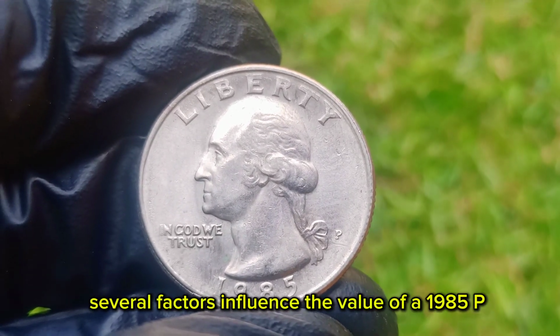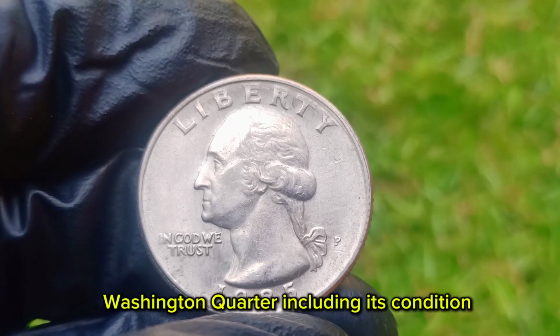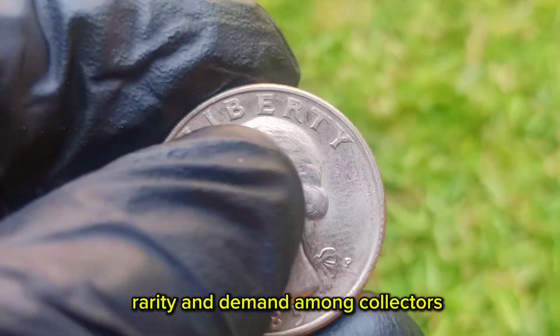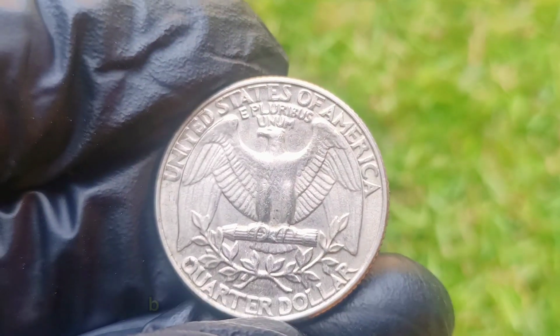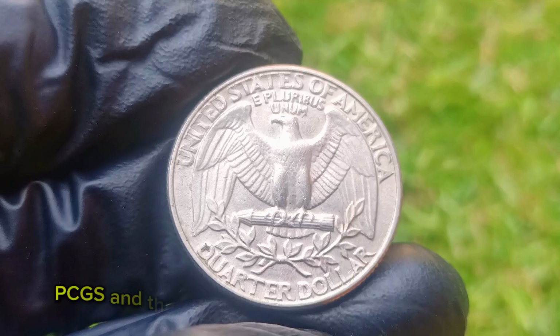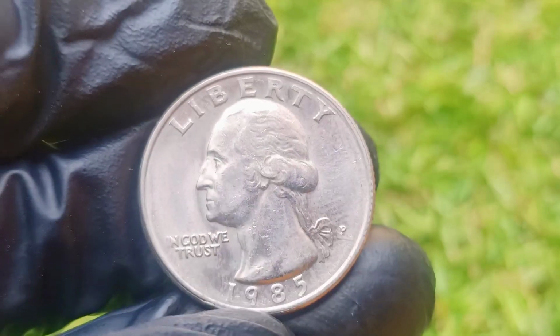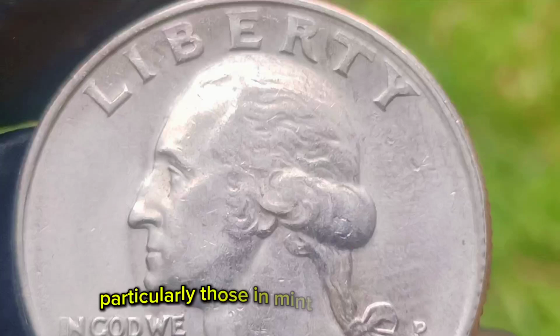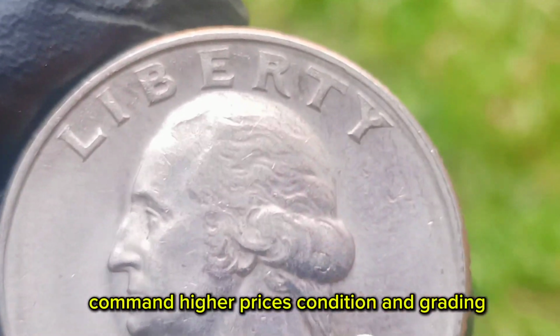Several factors influence the value of a 1985 Washington quarter, including its condition, rarity, and demand among collectors. Coins are graded on a scale from 1 to 70 by professional grading services such as the Professional Coin Grading Service, PCGS, and the Numismatic Guarantee Corporation, NGC. Higher grade coins, particularly those in mint state, MS, condition, command higher prices.